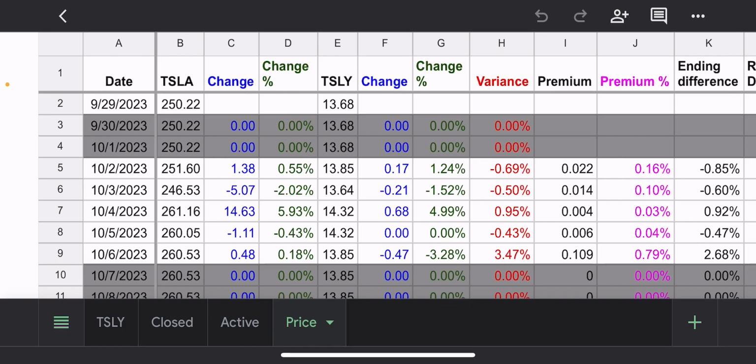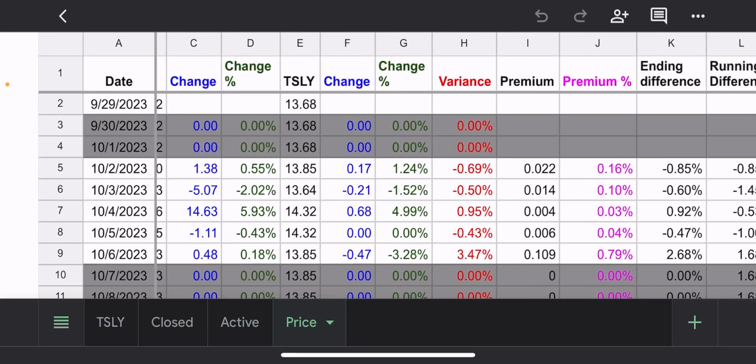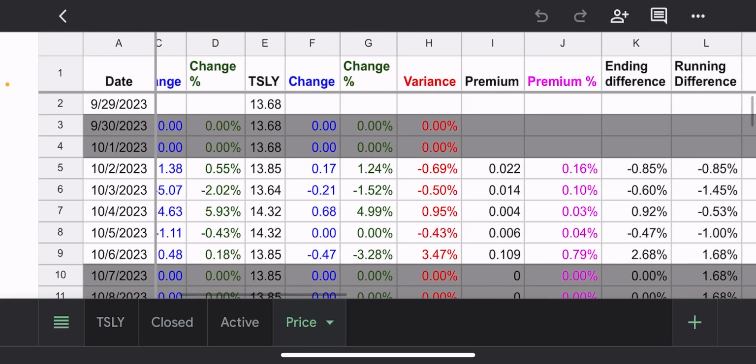That jumped 1.24%. So Tesla went up 0.55% that day, and TSLY went up 1.24%. So why did that happen? We don't know, right? The variance is negative 0.69%. If we look at how much premium they made, 2 cents per share, which is 0.16%, then the ending difference after the premium is negative 0.85%. Keep in mind, when you see negative, TSLY is doing better than Tesla. If you see a positive amount, Tesla is doing better than TSLY. So the ending difference is negative 0.85% for the day.